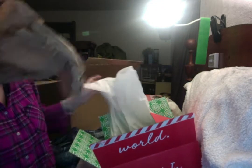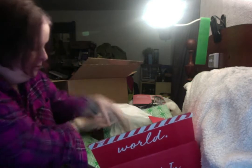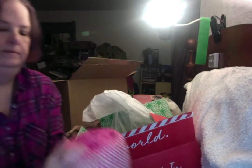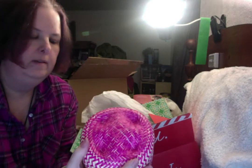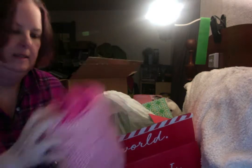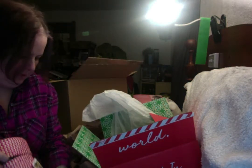I'm going to be surrounded by a pile of packing material shortly. We've got this lovely, sort of pinkish, maybe a slight, yeah, like a fuchsia, a bright pink. It's not a red, it's definitely a bright hot pink design. And I can feel that there's something in it.